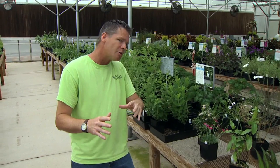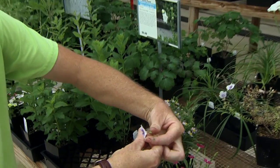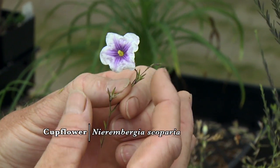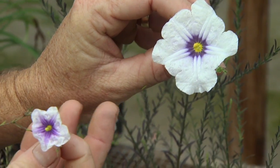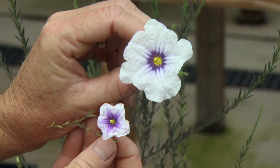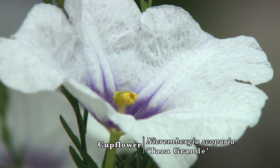Our most recent plant expedition was to Argentina, and we brought back some cup flowers, or Nierembergia, and I just want to show you the flower of a normal species of cup flower. This is the species Nierembergia scoparia, and you can see the size of the bloom. Well, we were fortunate to come across this flower. This is Nierembergia linearifolia. It's a little bit different species, has a little bit more cold hardiness, and you can see the size of the flowers are significantly different. Much larger flowers with Taza Grande, our unique cup flower.